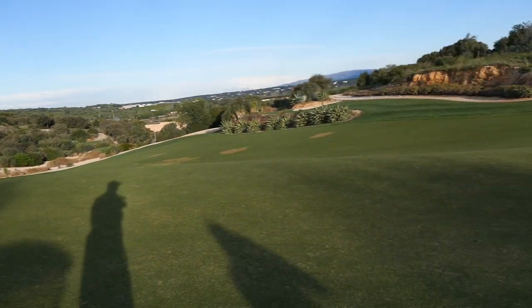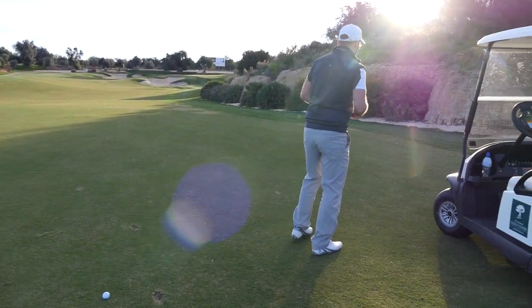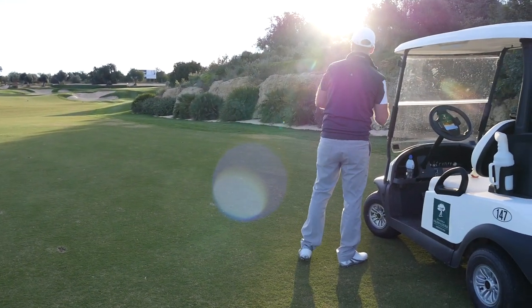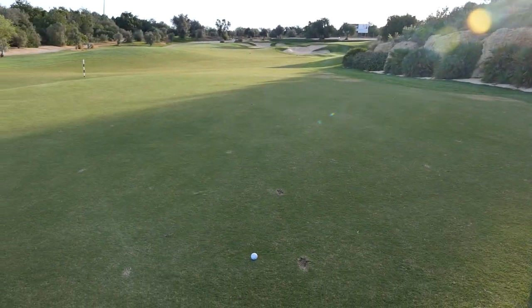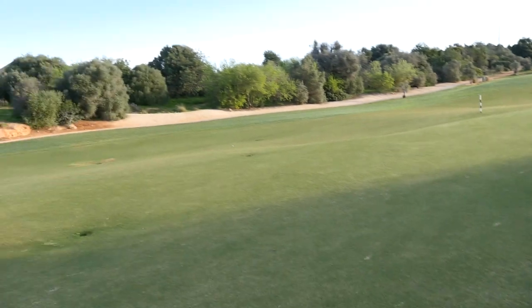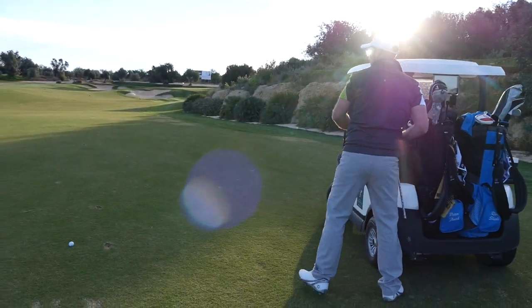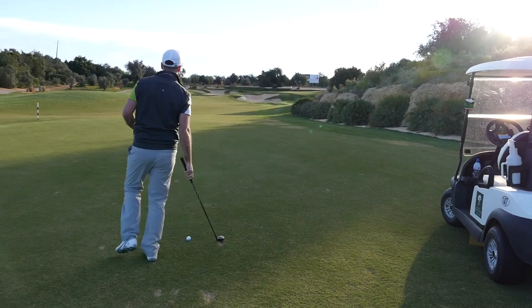Blue skies and beautifully green fairways. It is a pleasure to play courses like this. We both found fairway. It's quite a generous first fairway. There's kind of two tiers, top tier here where Pete's on and then bottom tier where I'm on. 190 up to the hole.